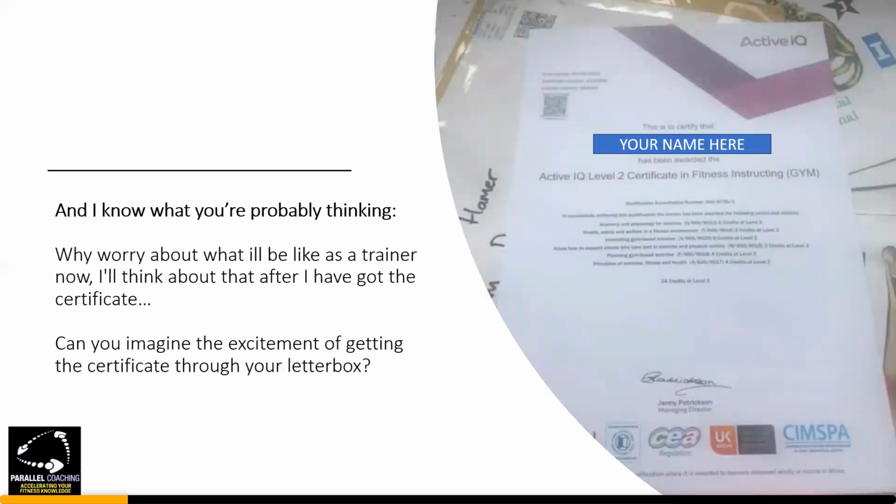Why am I worried about what I'll be like as a personal trainer now? I'd rather think about that once this lovely certificate has arrived through the post. And you can see this certificate on screen at the moment. Can you imagine your name on there? Like the excitement when that happens, when you're finally becoming qualified.